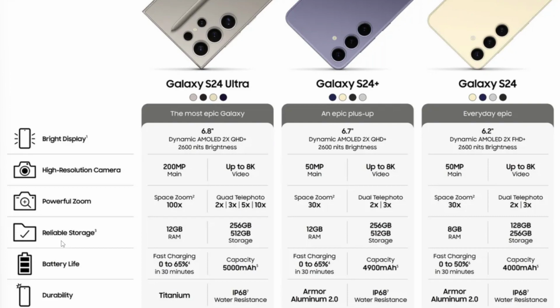That's awesome. Reliable storage. Now, I wish it would show you the actual speed of the storage. How fast is the storage? Because that's actually very important. 12 gigabytes of RAM, 12 gigabytes of RAM, 8 gigabytes of RAM.